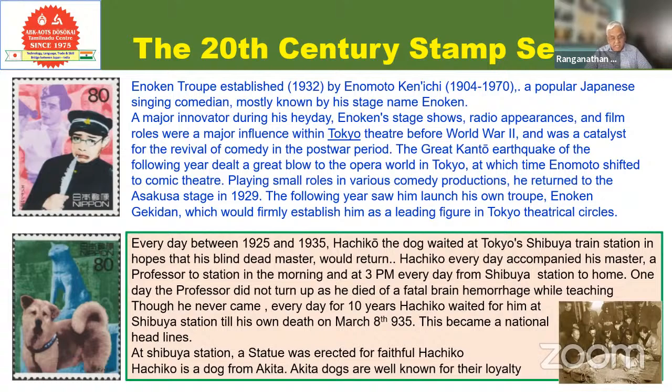Later on, Hachiko was taken over by a new owner. In spite of a lot of work with the new owner, exactly at 3 o'clock, Hachiko would be at Shibuya station. Whatever happened, there were people who came to see Hachiko coming at 3 o'clock and waiting at the station for the master. Like that, Hachiko waited for 10 years for the master. Then one day he died on March 8th, 1935. Sorry, there's one missing. It's 1935. This became a national headline.